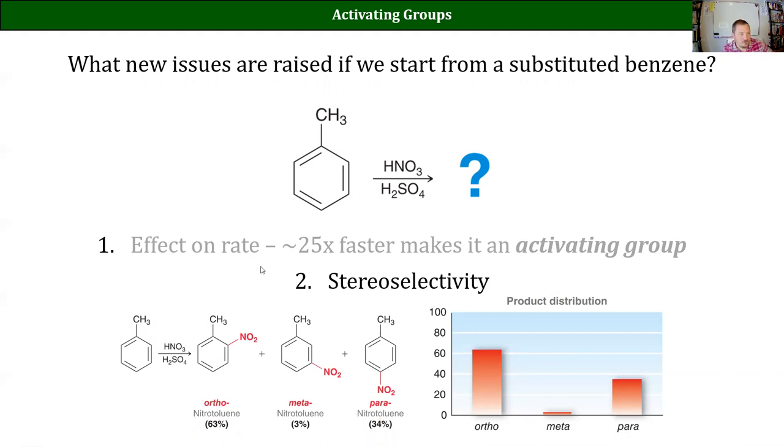Anytime you've got an electron donating group, which is mostly going to be things that are only single bonds, anything that's only single bonds here is going to be an electron donating group because it's going to be able to stabilize that positive charge.